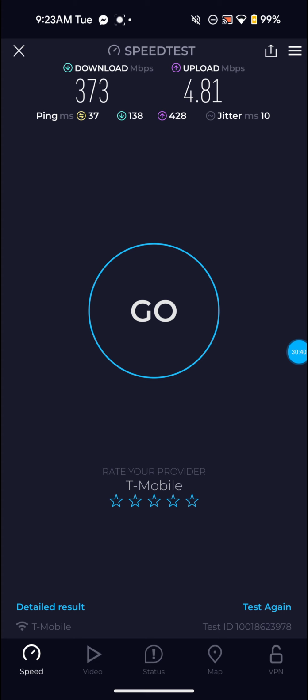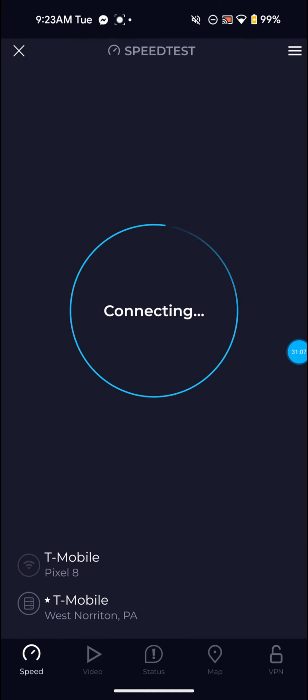Yeah, the upload speed definitely seems to be suffering quite a bit though. I still think they're doing something with the network, because it's still giving me mediocre upload speeds, and I don't really know why, honestly. On that one, definitely not bad for the downloads: 373, 4.81 on the upload, and 37 ping. Run a couple more.